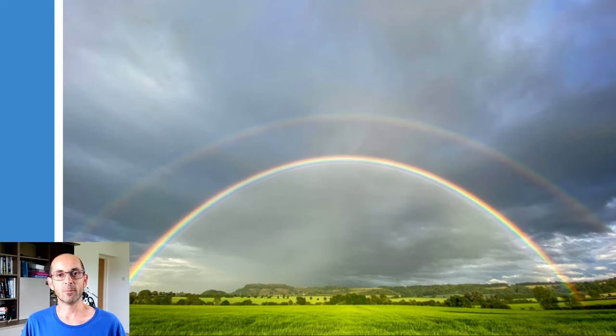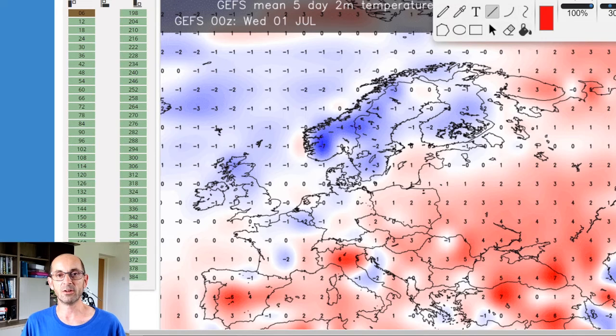Firstly, I'll take a look at some temperature anomaly charts from the GEFS model. What these are showing is whether the temperatures over the set period of time are likely to be above the average or below the average.